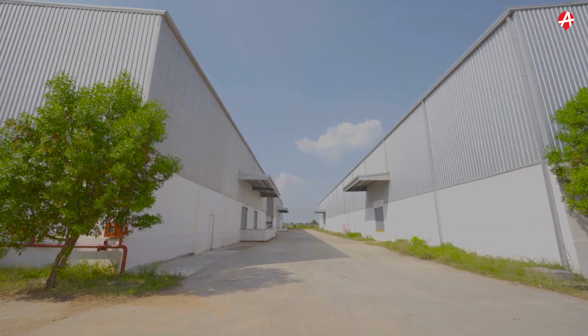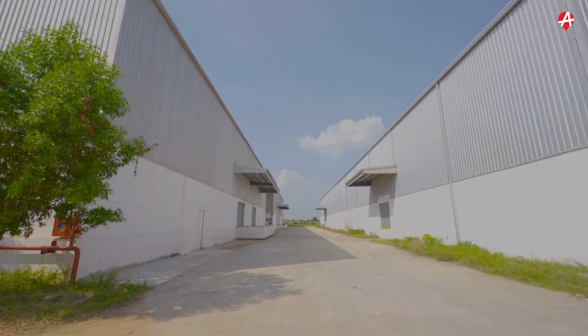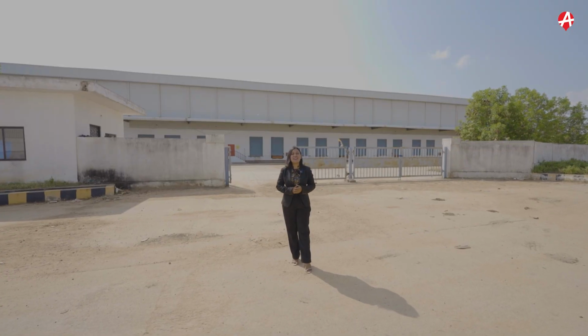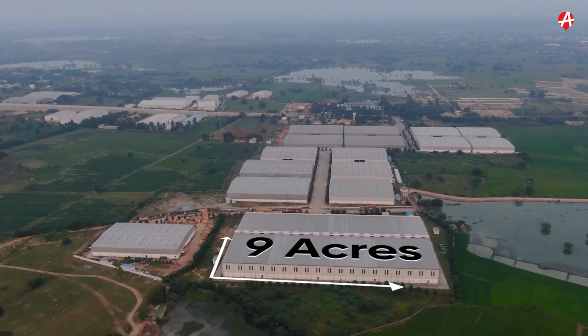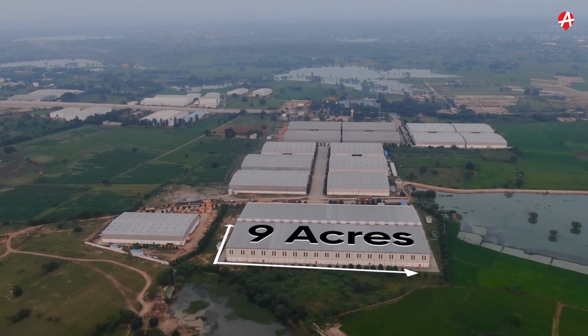And today we are going to be exploring a standout project in this region. Today we are going to showcase you a warehouse that is spread across a sprawling 9 acres. This warehouse boasts a chargeable area of a whopping 2 lakh square feet. Come, let me show you around the place.